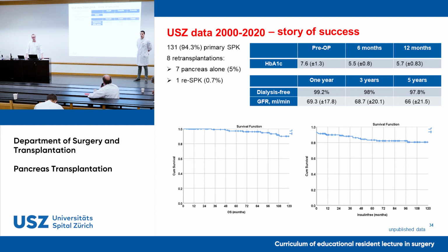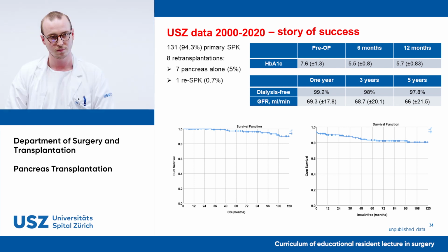I think another factor, and that's a question that is more common, is probably reimbursement, right? I don't know how it is. You don't operate on patients just for money, certainly not. But now we are guided by the administration, by budget and many things, which is a shift in many places in the world. And here, I don't know how the reimbursement is for the pancreas transplant or kidney-pancreas transplant.